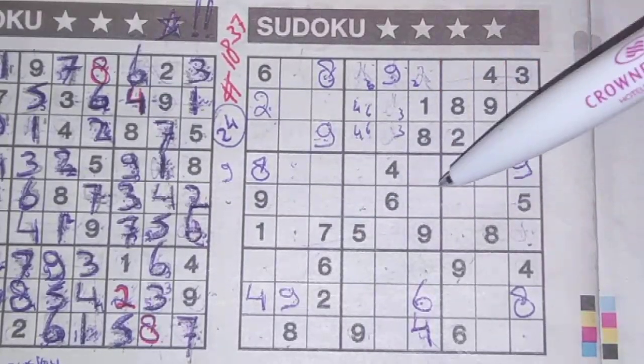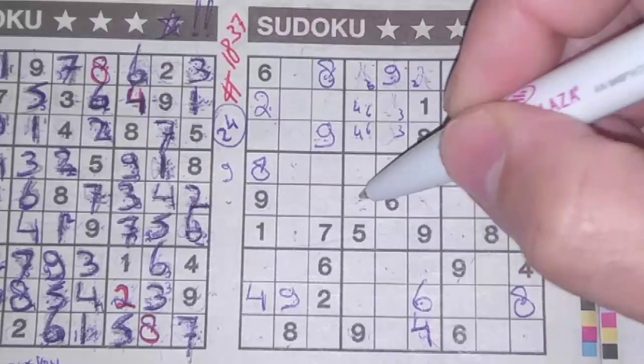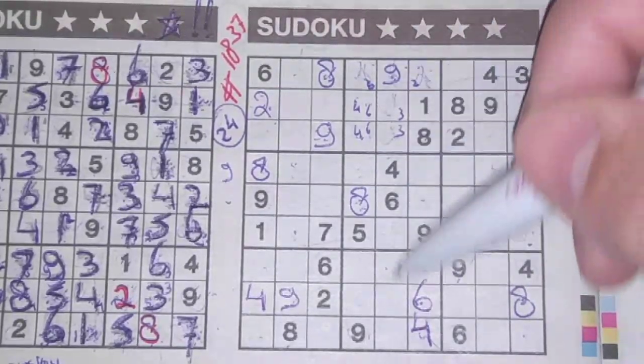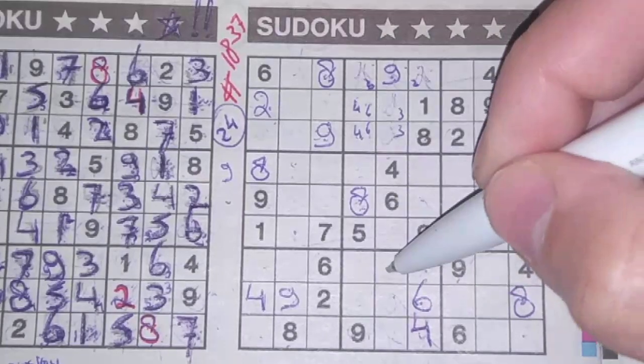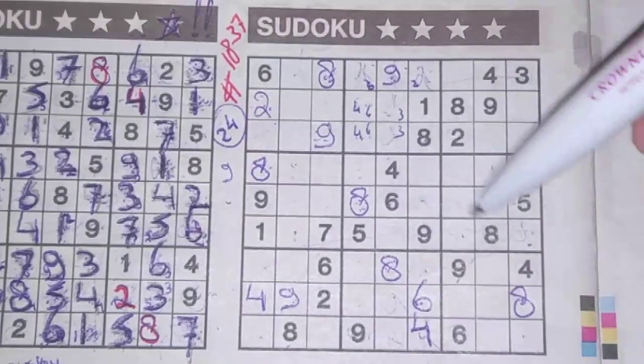So in the middle row, the only two places for the 8 should be here or there. We see an 8, no 8 there, 8 should be there. 8 in this column, 8 in that column. So the middle column, the only three places for the 8 should be here or there. We see an 8, no 8 there, here an 8, no 8 there. The only place for the 8 should be there. And all the 8s are used.